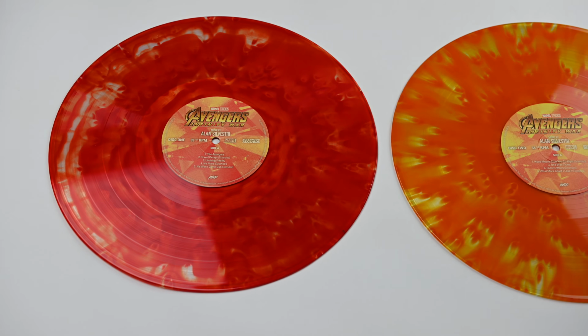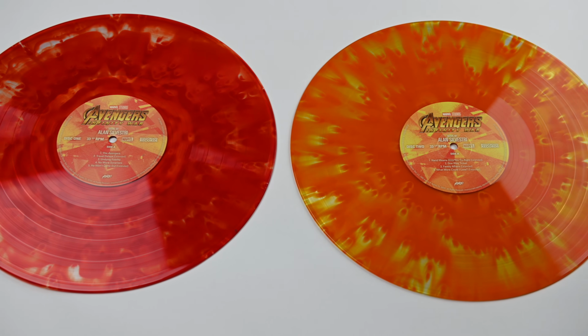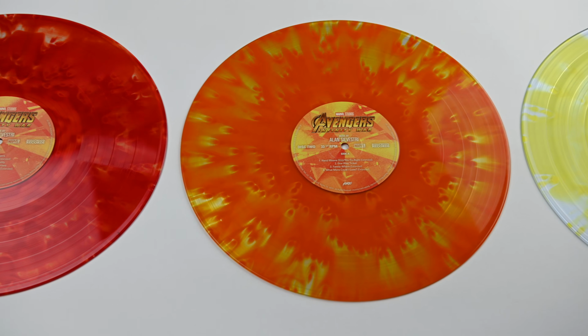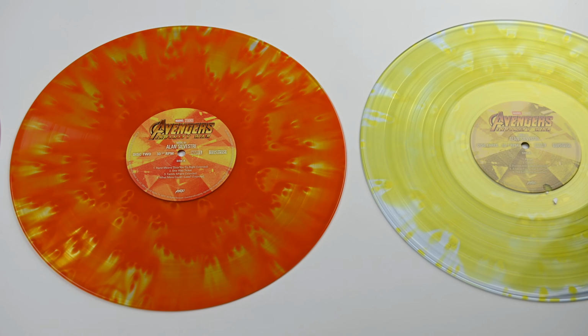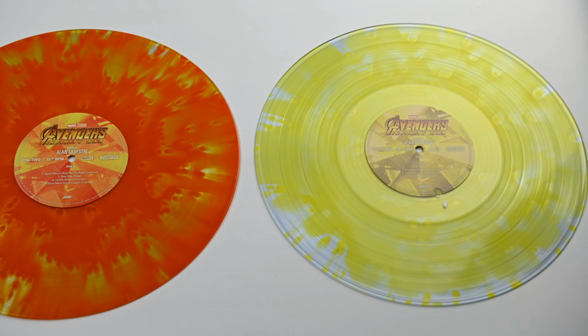Now, Mondo does try to cover themselves a little bit. Buried, by the way, in their frequently asked questions, they do have a statement as to how some of these records may look different than what is shown on the website. They state, due to the handcrafted nature of manufacturing vinyl, it is important to note that the colors and effects can vary across the entire pressing. Because of this, it is possible that the discs you receive may not exactly match the discs on our site.